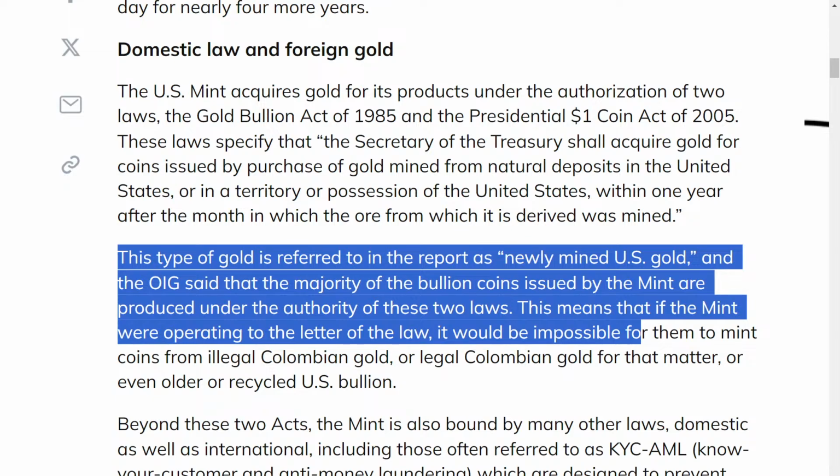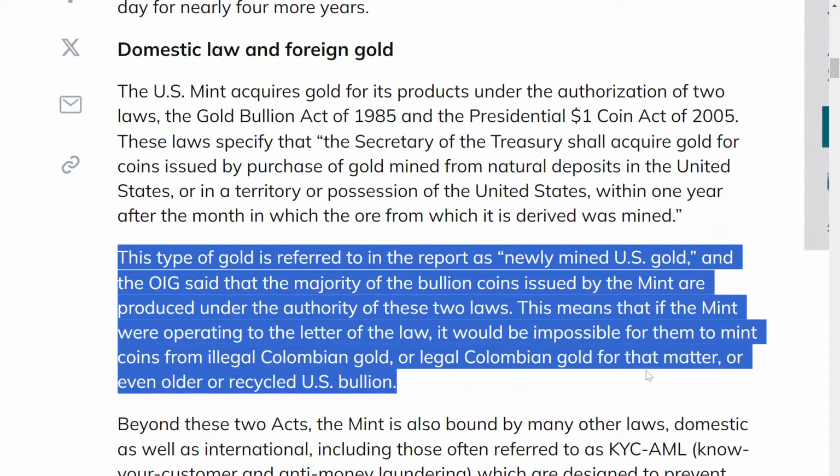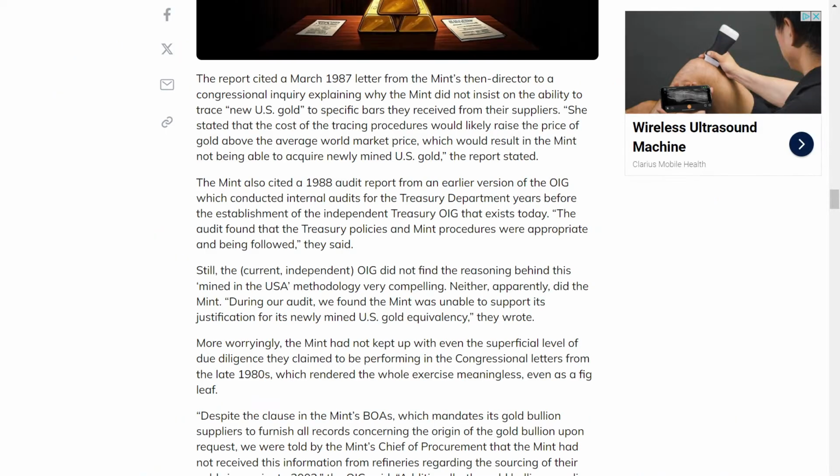This means that if the Mint were operating to the letter of the law, it would be impossible for them to mint coins from illegal Colombian gold, or legal Colombian gold for that matter, or even older recycled U.S. bullion. You just can't do it. That's the appeal. It's 100% newly mined gold. Now, here's what went down.